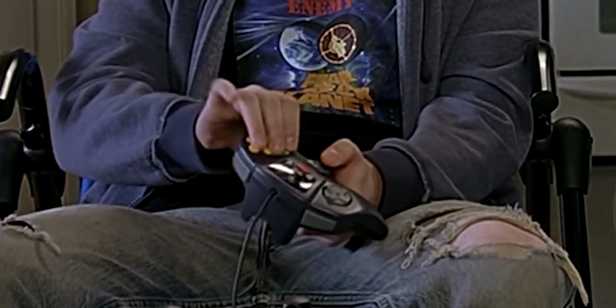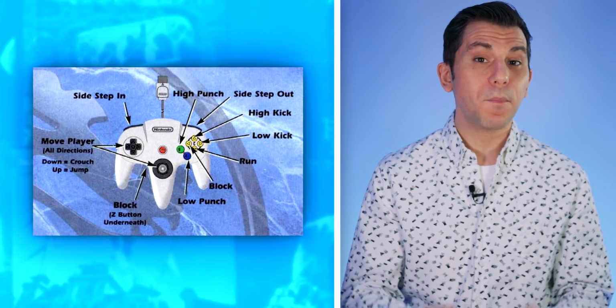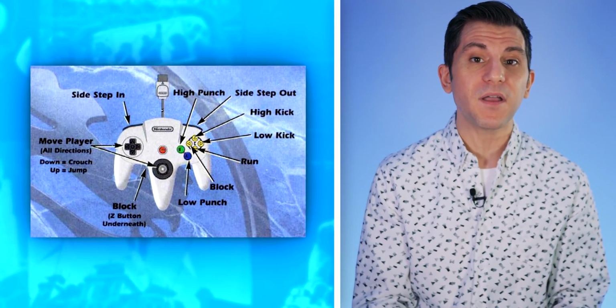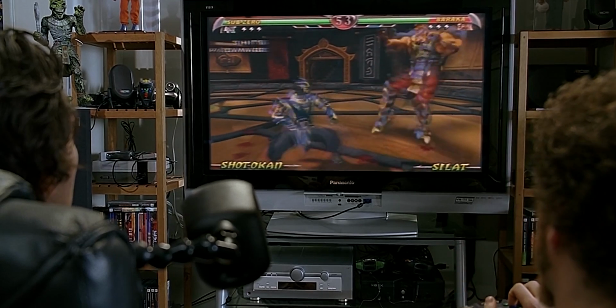His one hand is gripping the center, while the other hand is hovering over the face buttons, which matches up perfectly with where all the punch and kick buttons would be if they were playing Mortal Kombat 4 on the Nintendo 64. Paul, though, he's using the chair's attached joystick, but he's completely avoiding the secondary joystick to his left and using just the right. He's using half a controller and simply doesn't have access to all the buttons he would need to play a fighting game like Mortal Kombat.